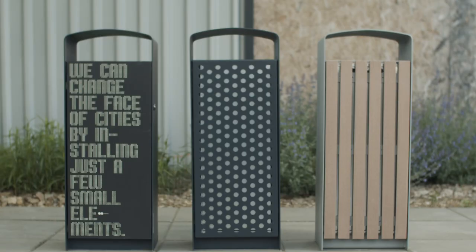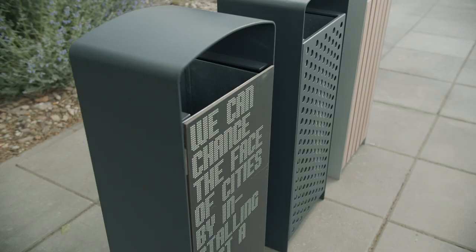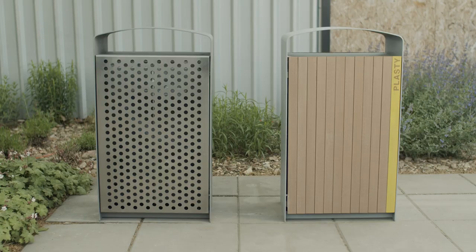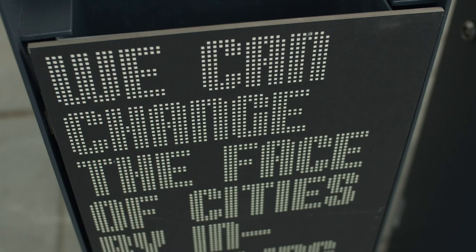The Prax is our signature mmcité litter receptacle. It can hold a large amount of waste, 32 gallons. The classic Prax features gorgeous wood slats, but there are also contemporary versions with perforated steel or an HPL facade.